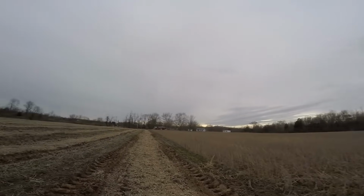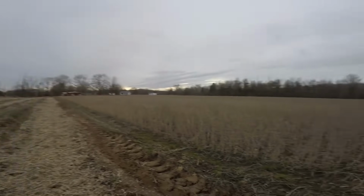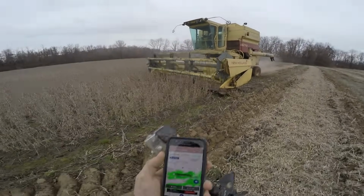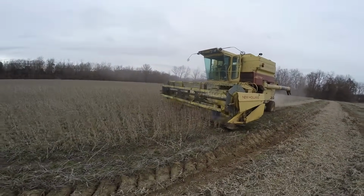Out to the west it looks good. But over there to the south, it's getting a little cloudy. I just had my phone out looking on radar. It's not heavy, but it's enough. It's not like we're doing corn.